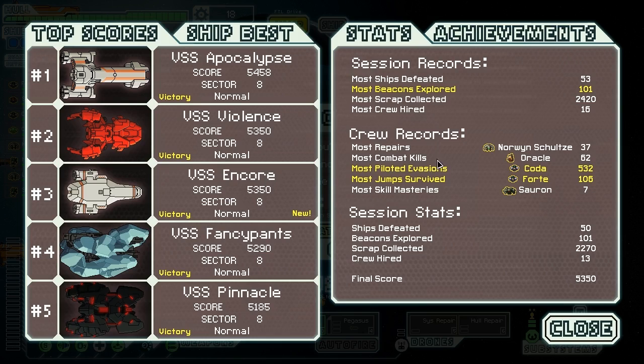Also, we have some high scores in here, which is awesome. We have the most beacons explored being 101. We have most piloted evasions being 532, which is pretty crazy. It's a lot of evasions, for me anyway. And most jumps survived being 106. Awesome. Alright, well, that's pretty darn cool.